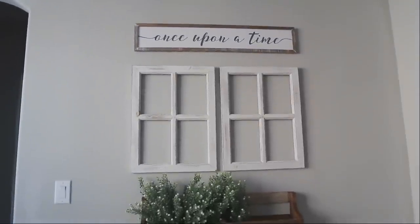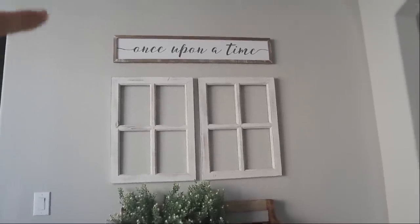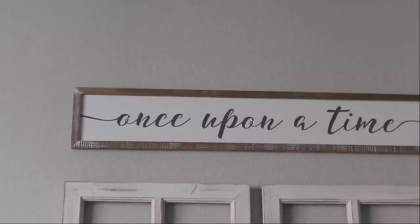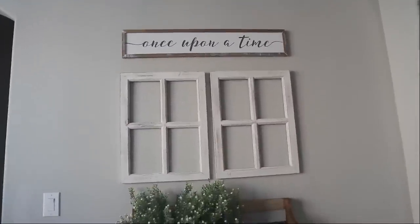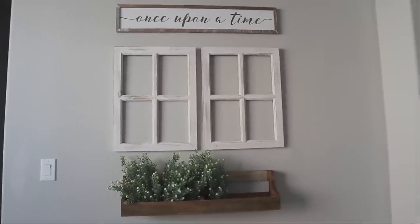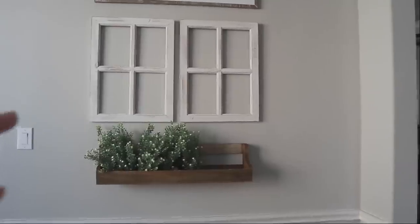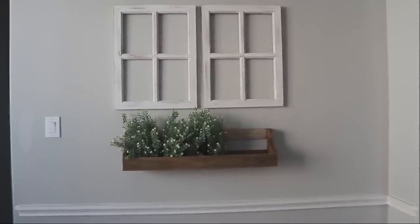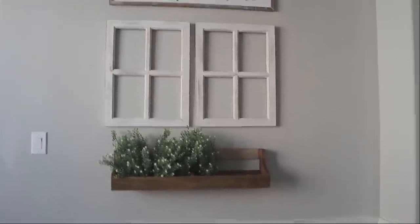But I love how this is turning out, completely different from the original vision I had. I had been talking about wanting to do this wall full of quotes that were framed just like this, with the white backdrop and the brown wood frame. And then I immediately changed my mind because I knew that I wasn't going to like putting up so many different quotes. Then I came up with this idea and thought, why don't I try to make it look like this is a window looking out, or actually on the outside looking in.